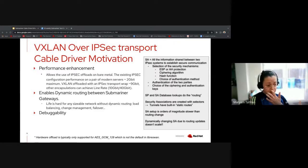So just for my first question, how many clusters, or what's the upper limit on clusters for the use cases that Submariner is looking at?